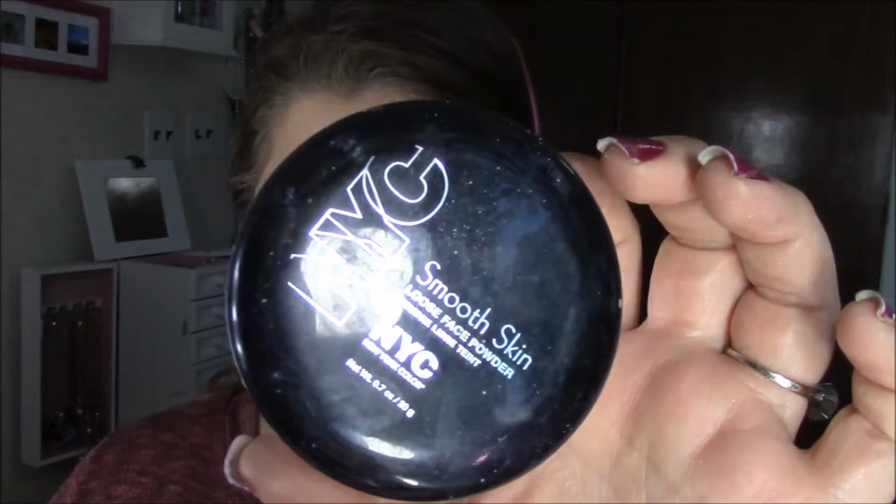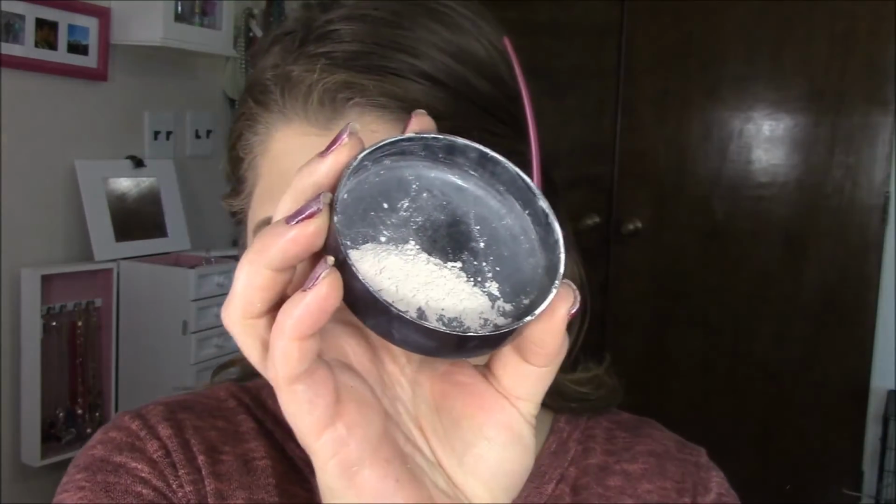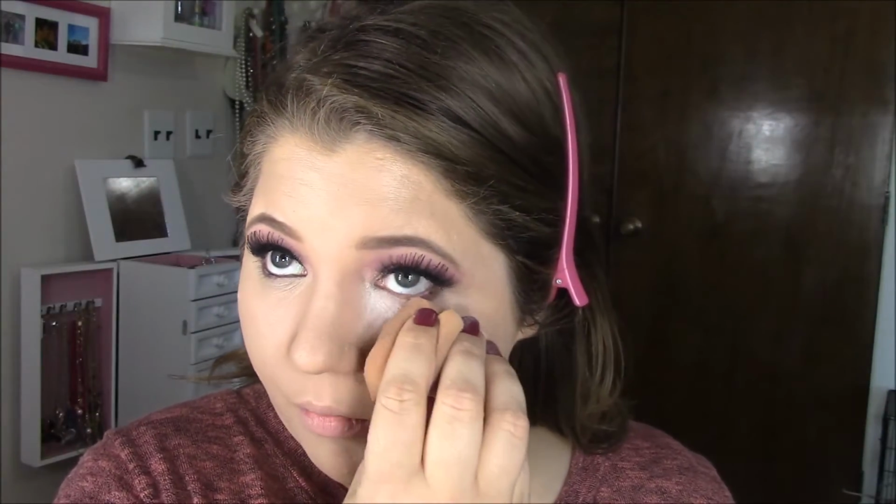So one that I've really been enjoying for baking and getting a really nice finish is the NYC Smooth Skin loose face powder, and this is so affordable. I've really been enjoying this. This is a translucent powder, so I like to put a little bit into the cap, and then I grab my sponge, load it up, and just really put a lot of powder on right there.